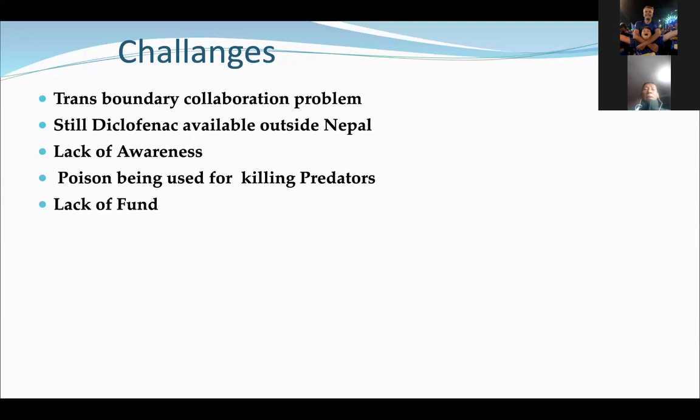And there are quite a few challenges. I have listed some here. Transboundary collaboration problem, because in India there is still some problem of diclofenac still being used by farmers and pharmaceutical. And then diclofenac is still available in the border area of Nepal and also outside.